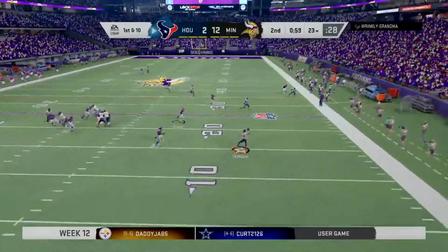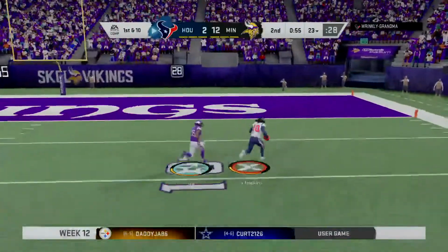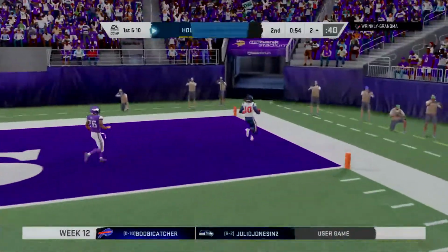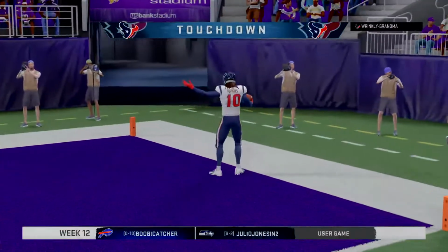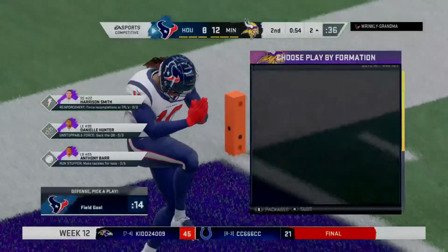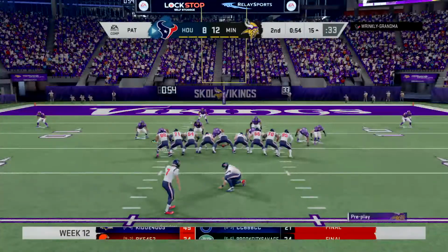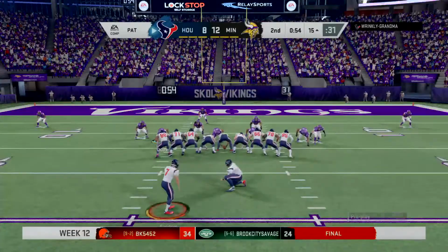You know, you and I both been to practices where we've seen that. That's caught inside the 20. And he'll take this one in for a Texans touchdown. DeAndre Hopkins, 77 yards, as they are now just an extra point away from making this a 3-point game.